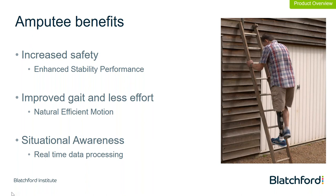Yes, I would say that the natural efficient motion is really noticeable. The difference compared to the mechanical knees that we originally had was incredible. When I had the Orion fitted, within minutes, I was walking faster with more confidence, and I was tackling some slopes and even trying a step down leg over leg, so the gait and effort were vastly different.